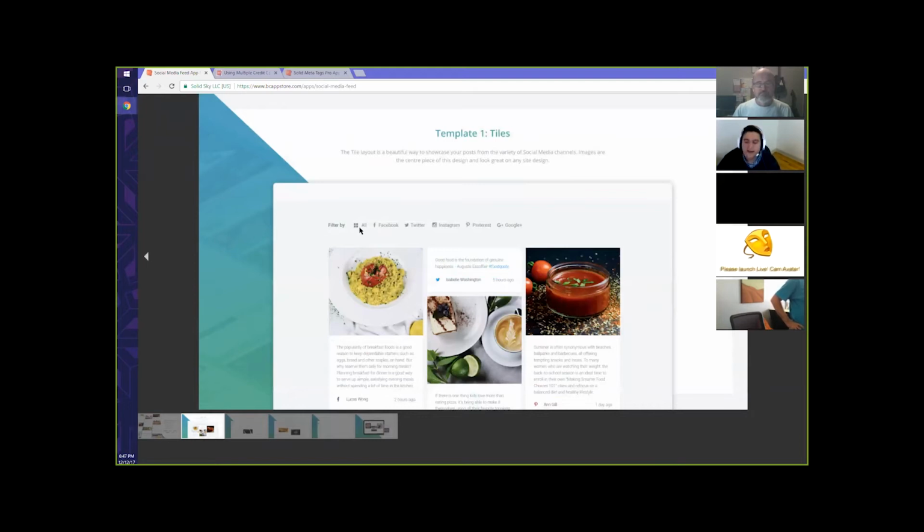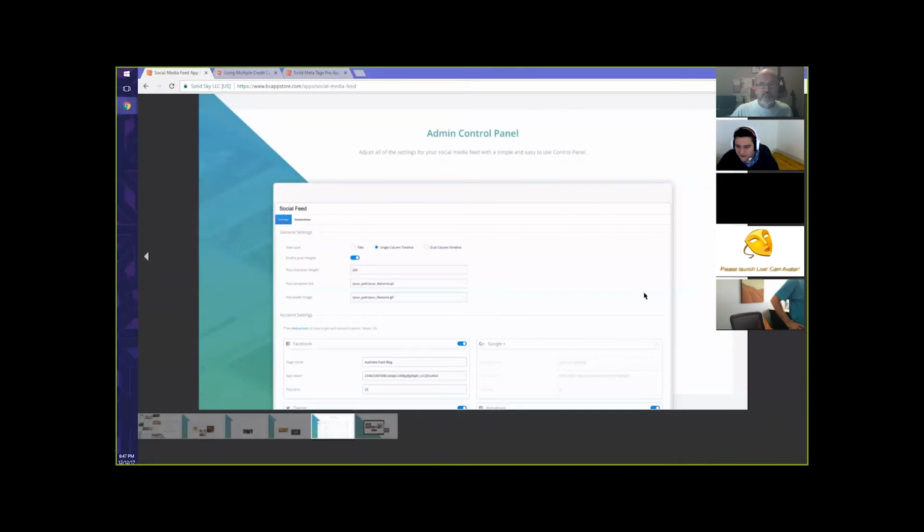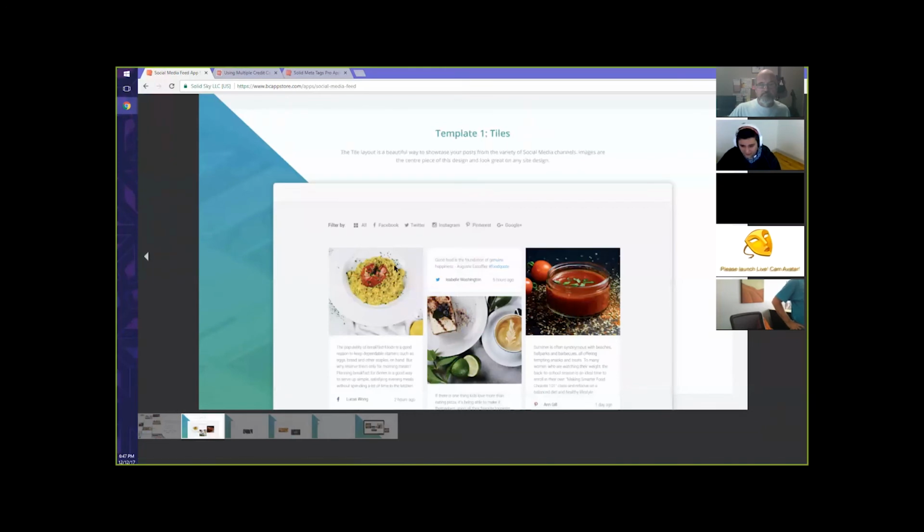I think I said that right. You can sort by all your channels. You can enable or disable Twitter, Facebook, Instagram, all that. They've got different templates built in, but you can also do custom templates. You can upload your own TPL file, and there are tags you can get from the app to create your own custom template. So really, it's your one-stop shop for a Twitter feed, Facebook feed, whatever you need. You could do it custom if you don't want to use the built-in timeline template, the column template, or the tile, Pinterest-like layout.